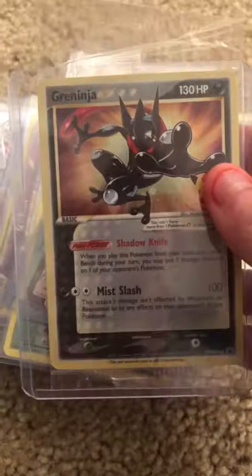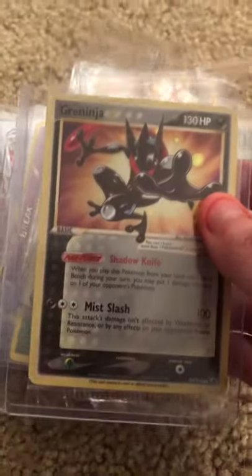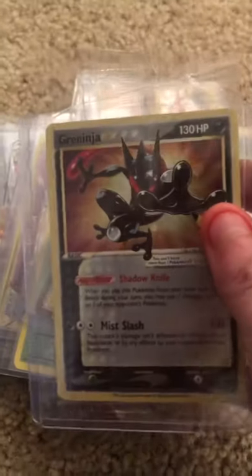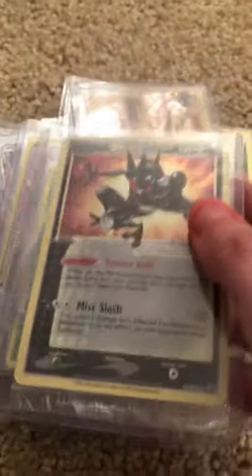This is from, my uncle gave me this from a Celebrations box. However, I haven't opened any Celebrations. I'm more investing in other stuff.